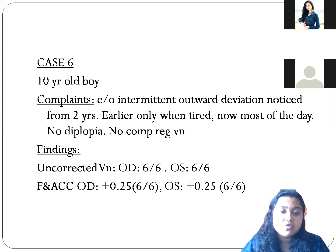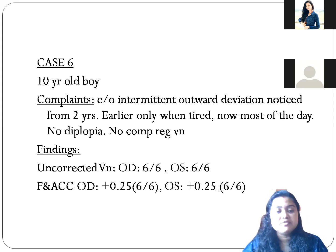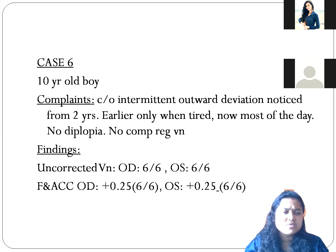No diplopia, no complaint of regular vision. Now we see the refraction. Let's come to the refraction part. So uncorrected vision is 6/6, both eyes. Retinoscopy and acceptance is plus 0.25, 6/6. So plus 0.25 normally we need not give. Why will we not give? Because the patient is having an exotropia, intermittent exotropia. So definitely we will not give this plus 0.25.